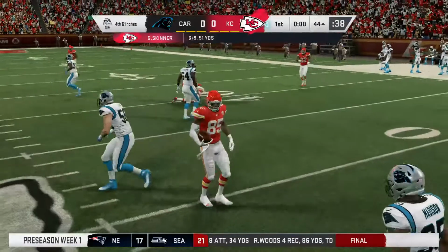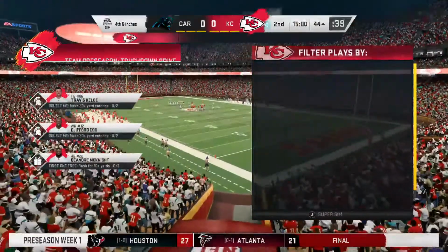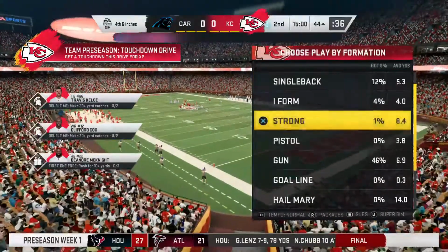And he will be very close to a first down, but I see the closed fist of the referee, and that means fourth down. We're scoreless after one.